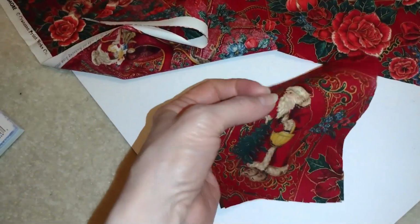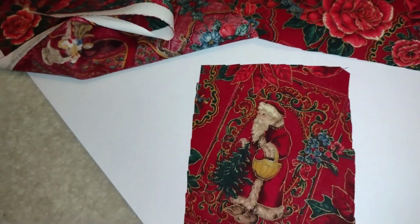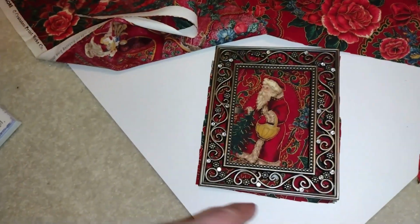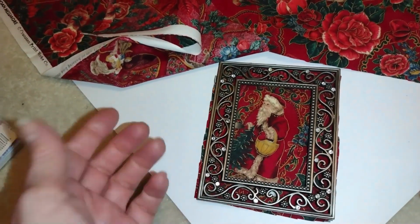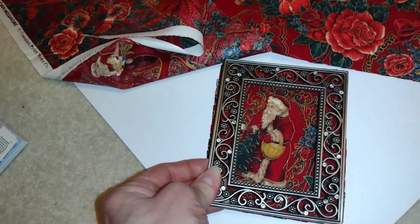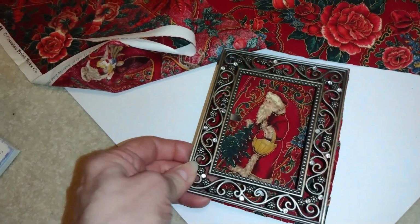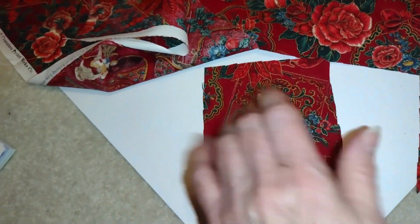I've got the first piece cut, and as you can see, I did not worry about straight edges. I just used this as my guide for the scissors and just kind of really chopped around it the best that I could. I wasn't worried about it because, 1, nobody's going to see that part, and 2, I'm probably going to end up trimming that down anyway, so there was no need for me to try to be perfect or anything like that. So this is perfectly fine the way it is.